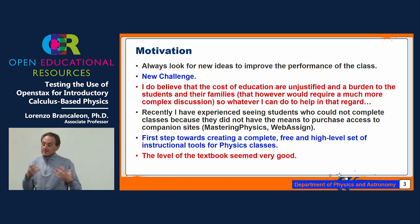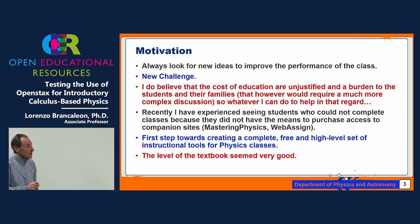And really, I see it, and with David this morning we talked about it, I looked at it as a first step to actually get completely free of even these tools, right? Where the students wouldn't have to pay for anything, even for the online tools.